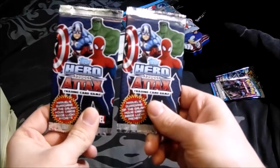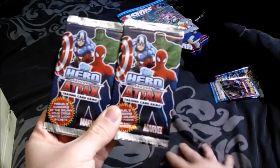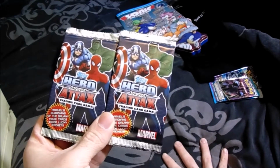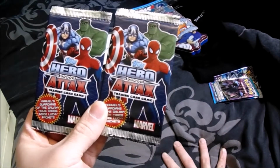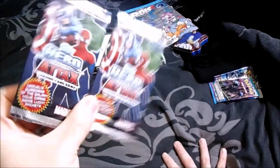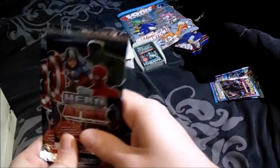These I've got from my workplace, where I work. These were freebies from a sort of promotion of a Marvel film, I think. And I got these Match Attax Topps Hero Attacks. I haven't opened them, so I'll just keep them as they are, I guess, as a collector's piece. So that's pretty cool.